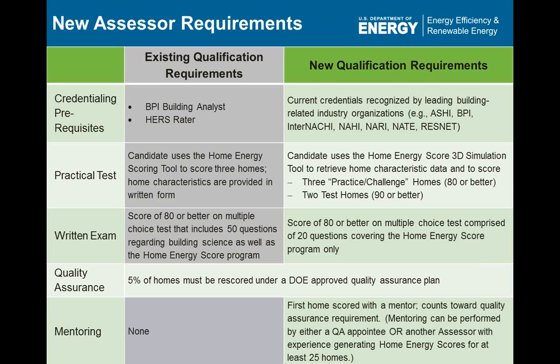We've now worked with industry to determine what the certificate requirements should be given different groups. The next slide's actually going to spell those out, so I'll hold off for that. Previously, the practical test was based on house characteristics being described on a piece of paper, and the assessor candidate was required to input it into the score. Not really very true to life. Now they actually work through the SIM and collect the data and score a house, and when they get the required score, then they've demonstrated that they actually have an ability to effectively score a house.